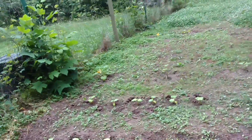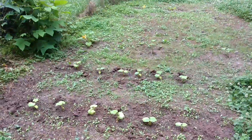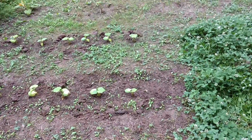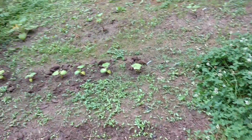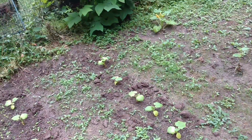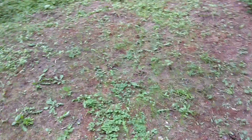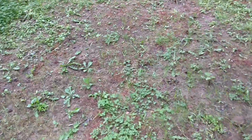Monday, May 22nd, and I've been out here much longer than I expected, but I wanted to update you on the garden here, the Griffith Homestead garden. Well, I have been looking at a couple of these plants in the zucchini area and thinking, they don't look right. Finally figured out why they don't look right.